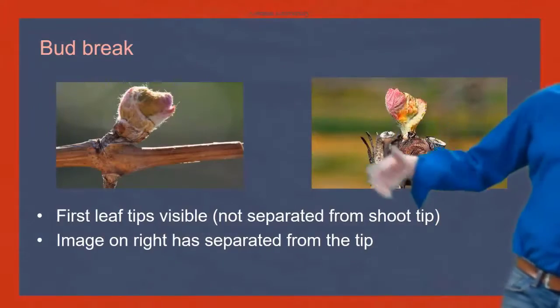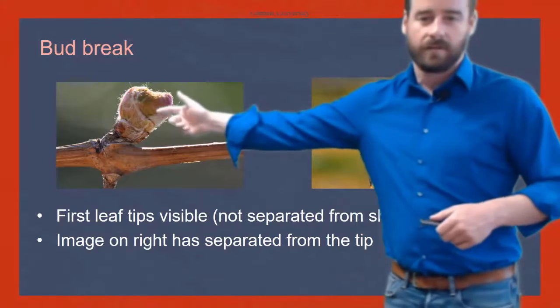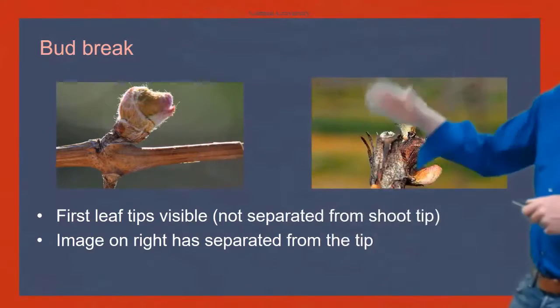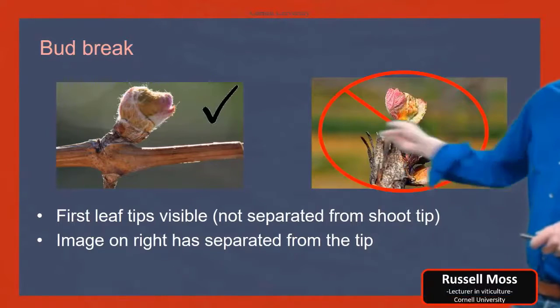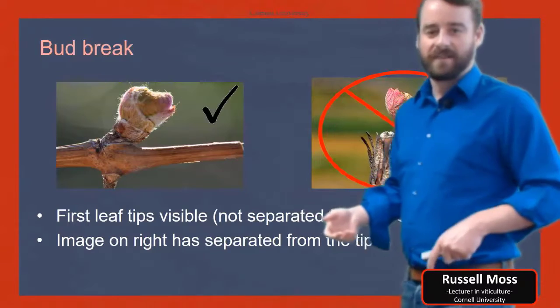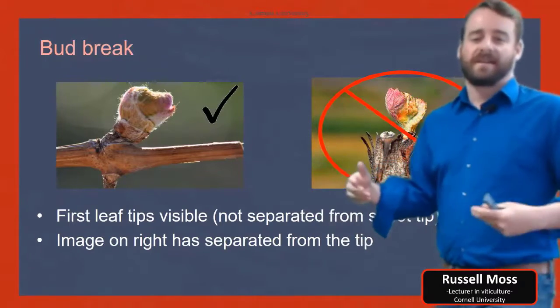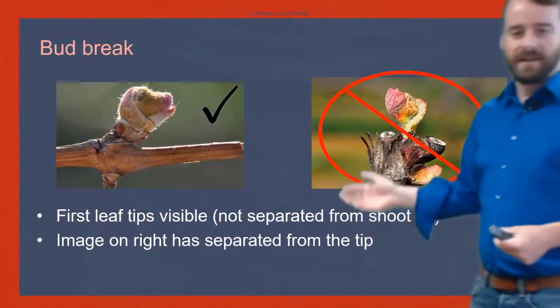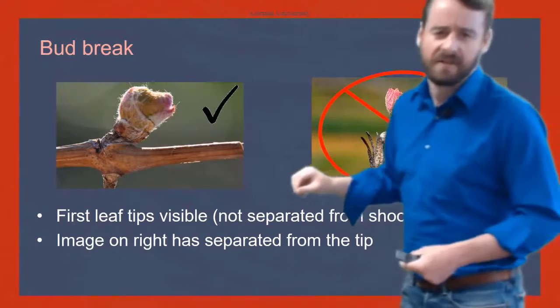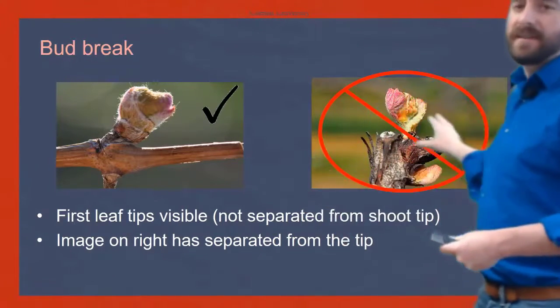This is what bud break is. It's when the first leaf tip is visible. So it's actually this here, right when that first leaf edge becomes visible, not separated from the shoot tip, so not this. Oftentimes, we get these emails from marketing people at wineries, and they're like, "Bud break is happening," and they show this. And as nitpicky viticulturists, we're like, "Bud break has happened." Okay, you're a little late to the game.